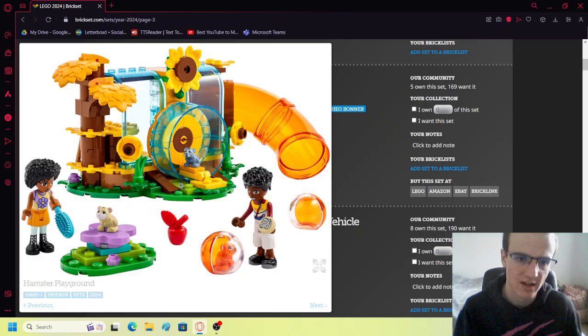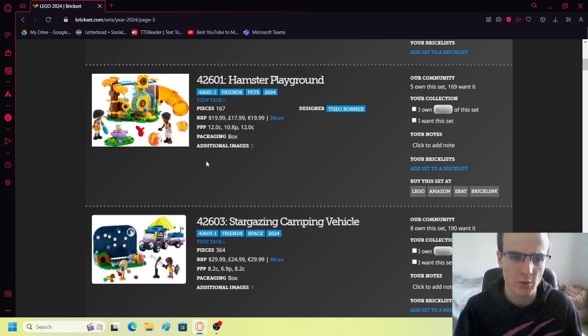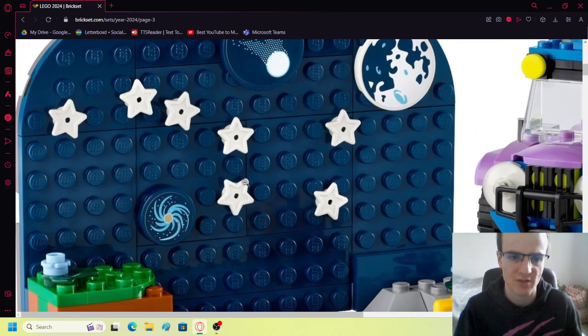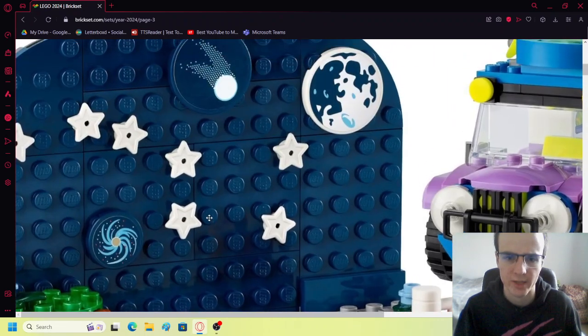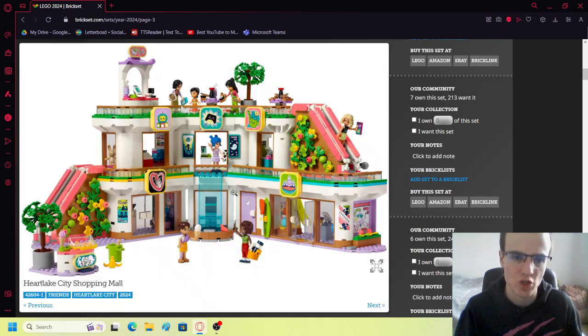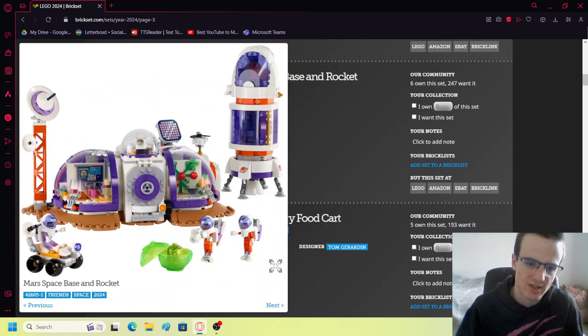Friends is again a lot of space for this year. But you've got this hamster playground, which is pretty cool. This one kind of stood out to me because that's a very interesting way to do a sky. I've never really seen it. You've even got Big Dipper, I think. Not great with astronomy, but that's a really cool way to do the sky. Shopping mall again, like big Friends buildings. Usually knock it out of the park. They've even got, like, you can see space. The mini dolls have gone to space.